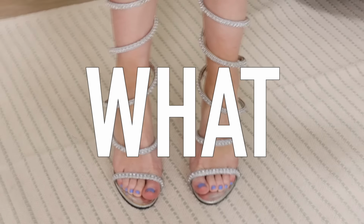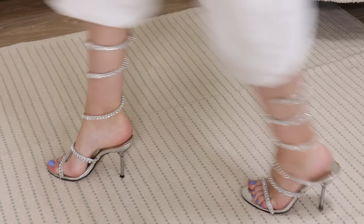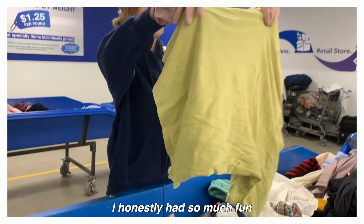Let me do a little strut. That wasn't a strut. Let me do a real strut. Are they the most comfortable shoe? No, but beauty is pain. As you can probably tell, I'm obsessed with these shoes. I don't know if I'm just delusional, but to get all of those items for $13.75, that is insane. I honestly had so much fun shopping at the bins.